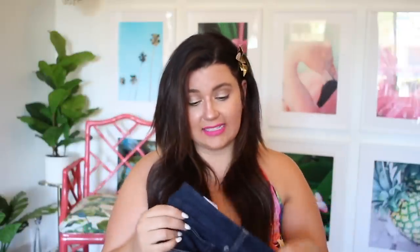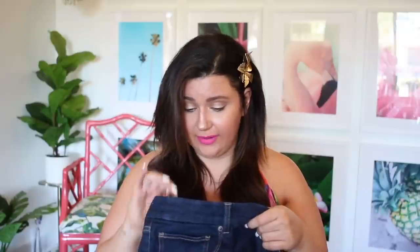Okay, so the next pair of jeans I have a very love-hate relationship with, but what I figured out is that it's a style thing, a style skew for them. So I ordered a pair of these high-rise skinny jeans. I believe that's what they're called, high-rise skinny jeans, and they have a good bit of stretch to them. I love how these look until you get to the knee and down.